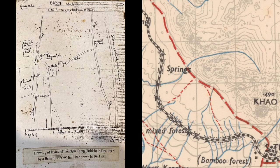These camp maps are often very difficult to reconcile with modern satellite maps. Nevertheless, let's remember these 3 numbers: 440 yards or quarter of a mile perpendicular from the railway, and 2 kilometers up the road from Tonchan South Camp, and bridge number 19 being downstream from the camp.